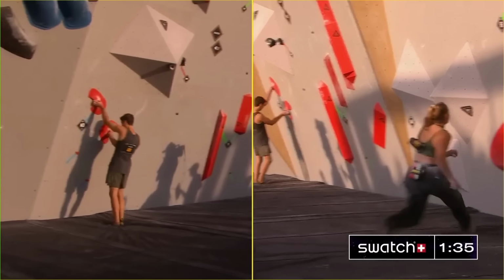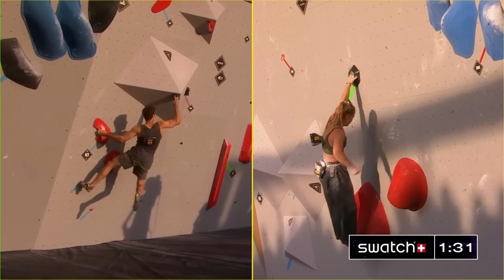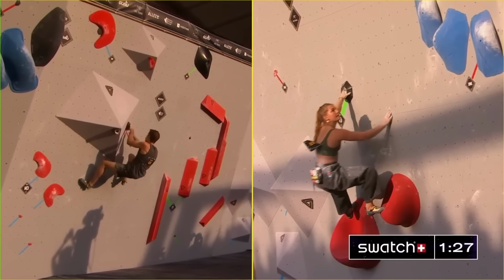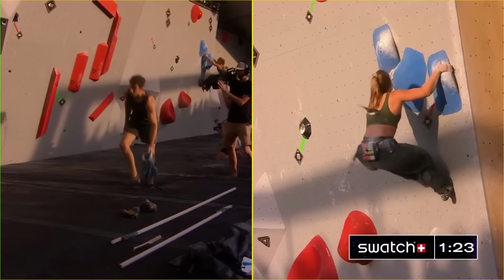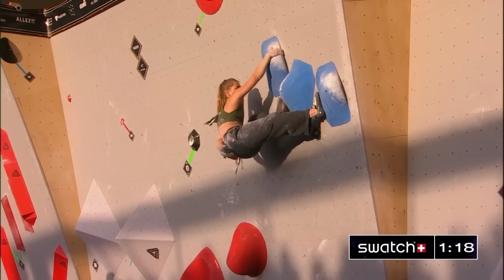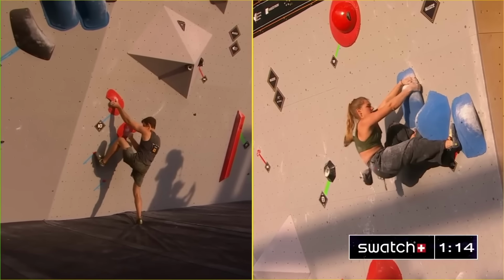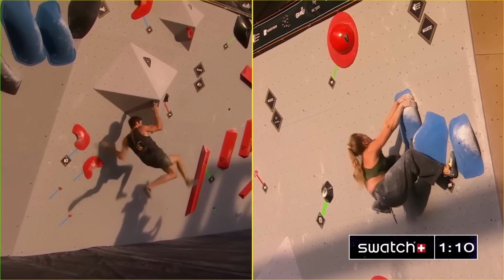Solomon the same, is finding that the move after the zone is 100% difficult. This will just sap you a little bit. Everything's here for a reason. There's no throwaway moves. There's no throwaway holds in a boulder final. Everything has a purpose. This is a different approach. She's going to get away from the arete, shorten the distance between the last hold and where she is now.